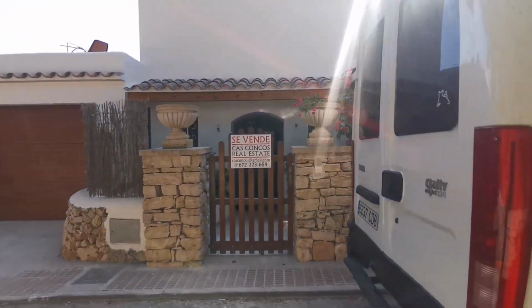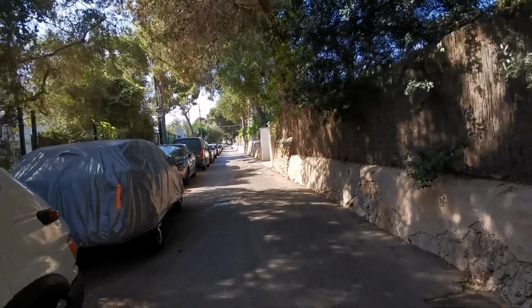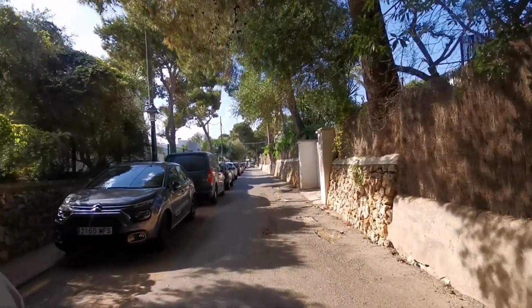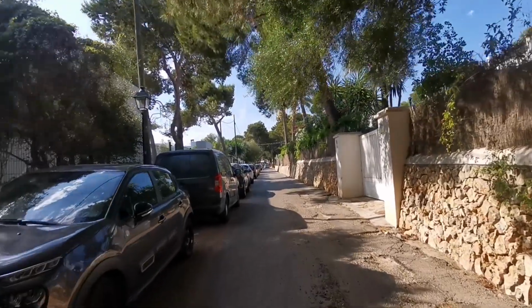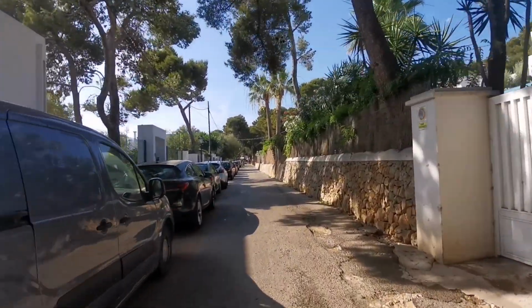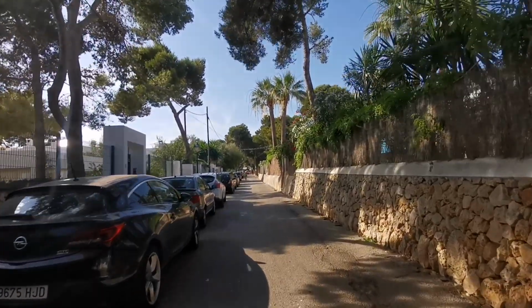Here, if you want to buy a house. I don't know what happened this year, but everybody started to sell the houses. And they are super, super expensive. I don't know why so expensive here.